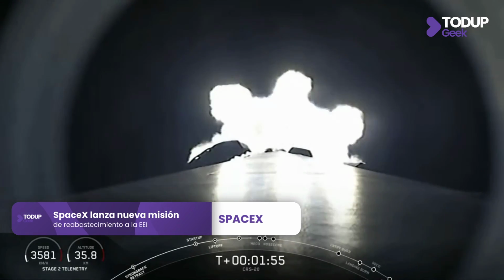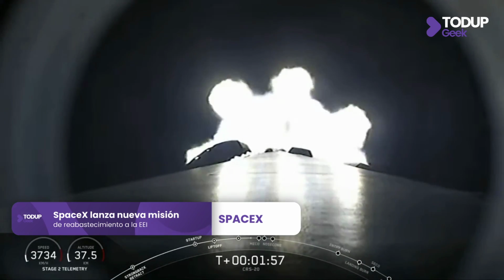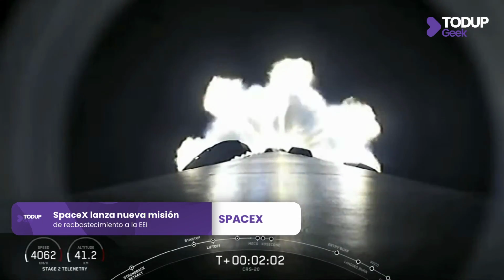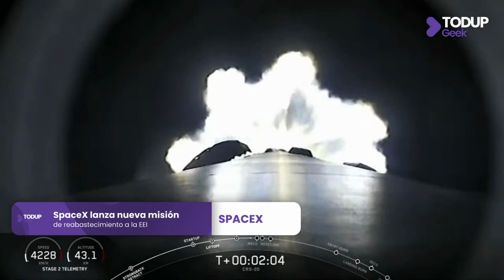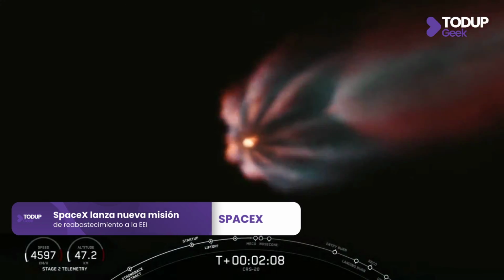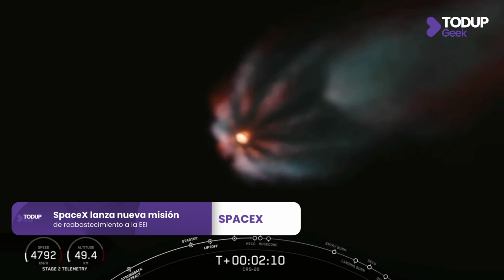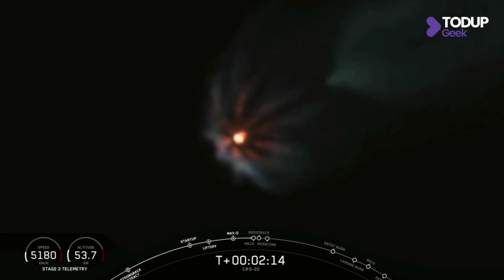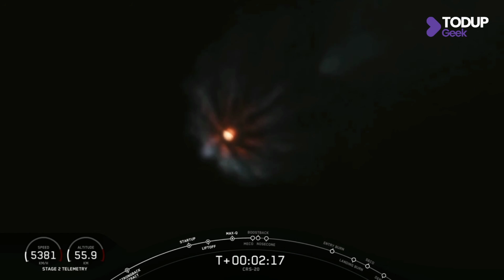This is immediately followed by stage separation, where the first and second stages will separate. A few seconds later, MVAC, or the Merlin vacuum engine on the second stage, will ignite and begin to boost Dragon to low Earth orbit. So again, MECO, stage sep, SES1, all happening in quick succession. Let's tune in.